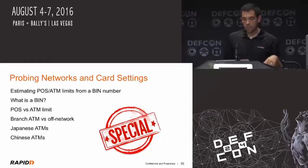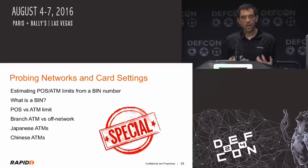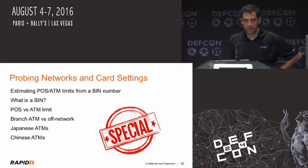Aside from probing some of the networks, they're going into the actual network and card settings. Like I said, they're collecting tons of data. The bad guys are collecting what flags are set, what limitations there are per country, what the actual attack surface will be once the mag strip data dries up. This is the direction I saw the bad guys going with this.